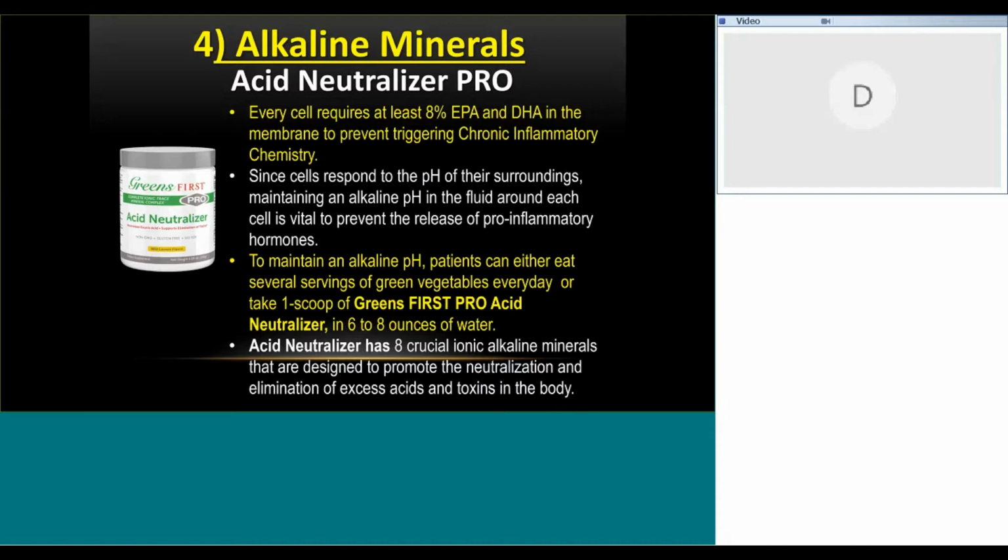Now, how do they keep that fluid alkaline? Well, same thing. You've got to eat alkaline type food, dark greens. I mean, we're talking heavy-duty things like kale and whatnot. No one's doing it, so the other alternative is you could take 1 scoop of Greens First Pro Acid Neutralizer and put that in 68 ounces of water. You're going to get these 8 crucial ionic alkaline minerals. They can help promote neutralization, elimination of the acids, and alkalize that pH. So again, it'll be determined when you finally get the results back from your test.